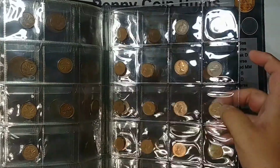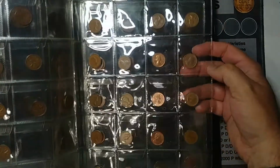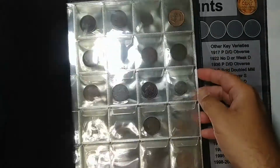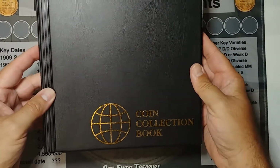I upgraded that, and the 59 was a massive upgrade. And I believe that's all I added here. So this is looking better and better. Let's go look at my Buffalo Nickels now.